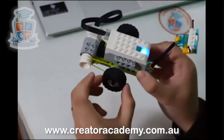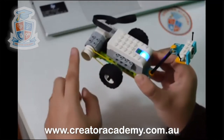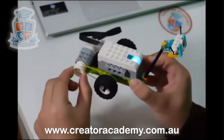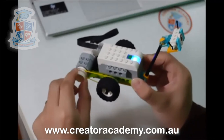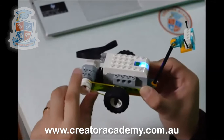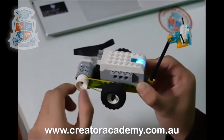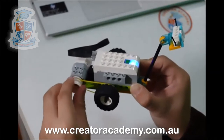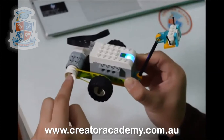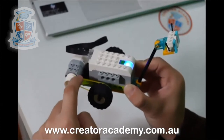how does this wheel move? Well, this wheel moves when this motor moves, okay? When this motor moves, it's either going to spin clockwise like this, or anti-clockwise like this. So if it spins clockwise, then it transfers energy, all right? It transfers energy to this pulley, okay?